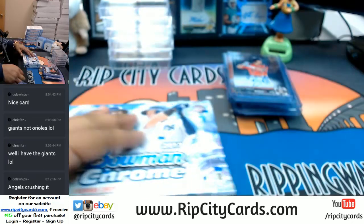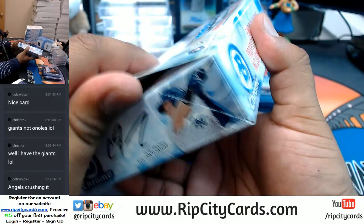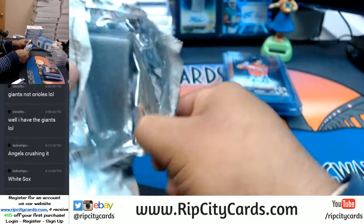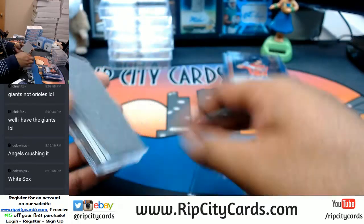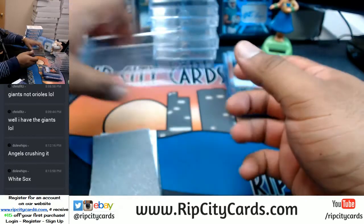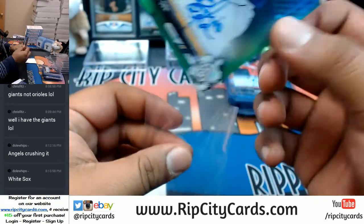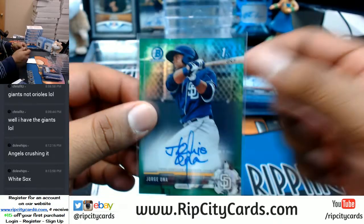All right, this is box six. I'm sorry, seven. Jorge Ohna, green for the Padres. That's a nice card. That's number 299 for the Padres.